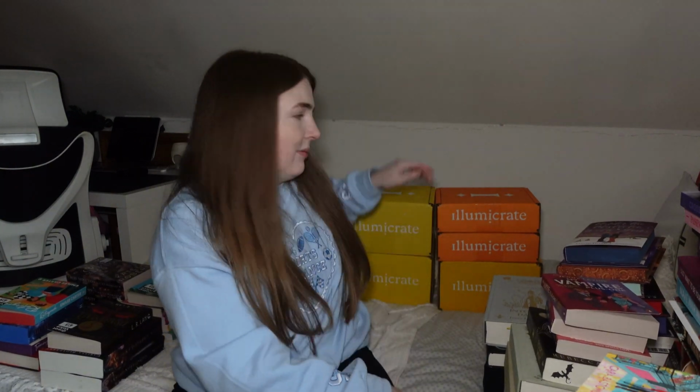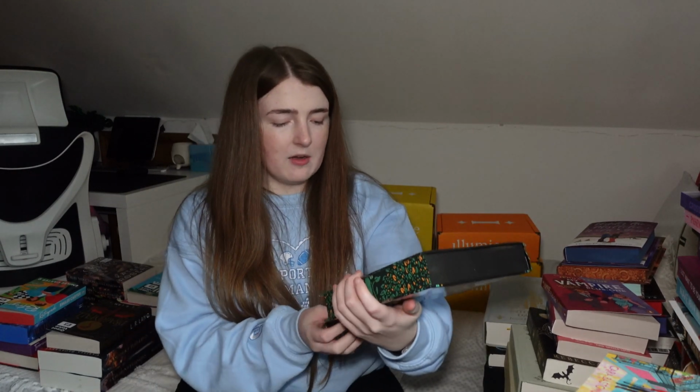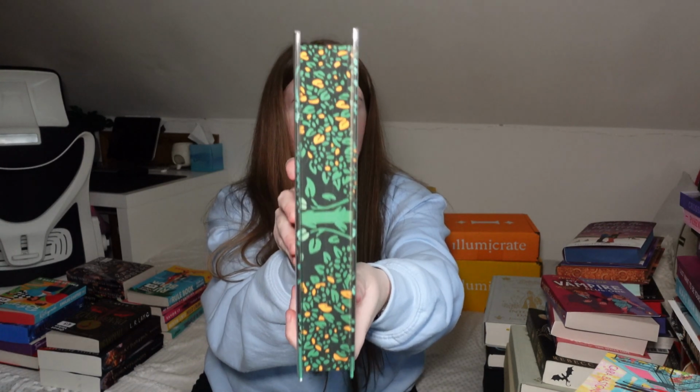So let's start on all my Illumicrate subscriptions and books that I've purchased from them. Let's start with this one. This is Powerbound by Freya Marseille, I believe that's how you say it, and I've really loved these books. This is the third book in a series, but these special editions Fairyloot have done have a clear dust jacket, which I find so cool, and there's a design on the naked hardcover. There's something about these editions that I really like. And then look at the sprayed edges on this one, so pretty.